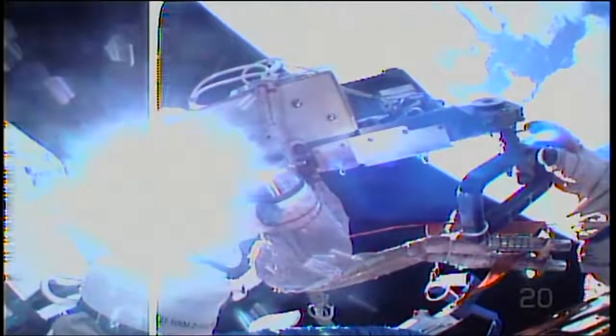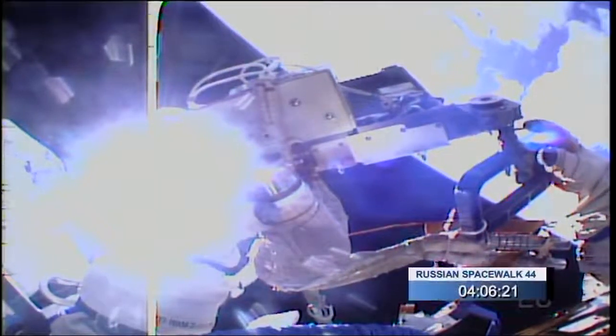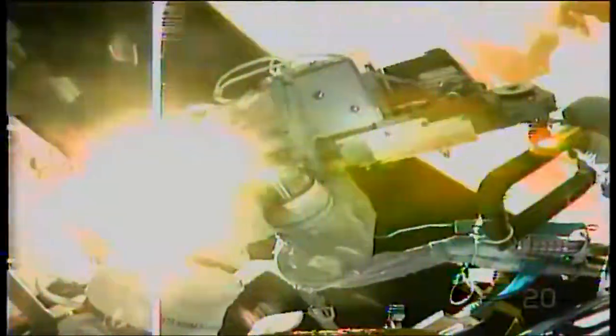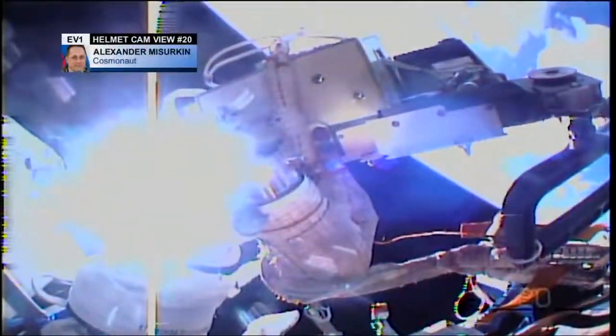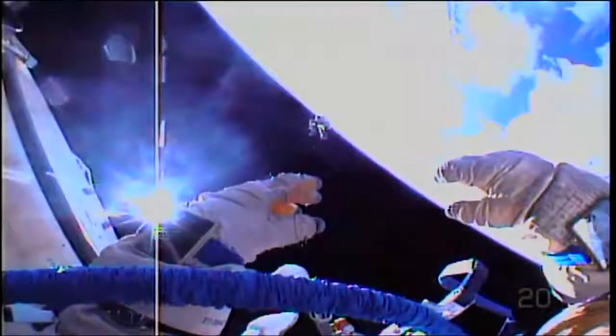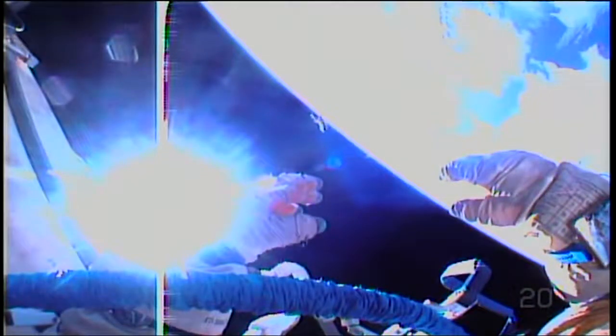This is Mission Control Houston. 4 hours, 6 minutes into the spacewalk. Again, you're looking at the helmet camera view from Alexander Misurkin. He's holding the removed electronics box, and there it goes. They have accelerated the time frame for the jettisoning. The jettisoning occurring at 1:40 p.m. Central Time, 2:40 p.m. Eastern Time.